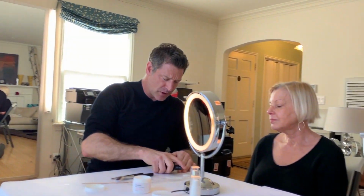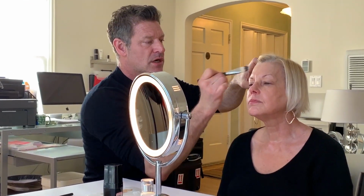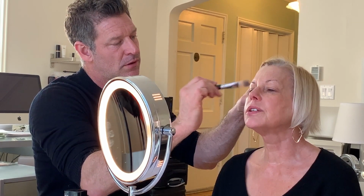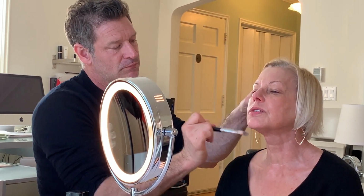So this is Tinted Primer. I think this color is going to work for you. This is fair, so it's a little lighter than light. Start here. The thing I like about this primer is it's not cakey at all. And some primers, you put them on and they're cakey. And this one is not. It's very dewy, so you can just wear it on its own. It looks great. The nice thing about translucent is it makes it a little easier. It's a bit more sheer. Perfect, right? Yeah, it looks good.